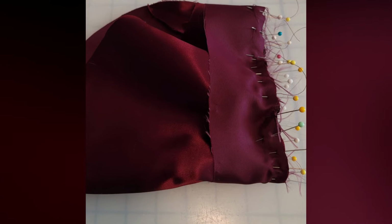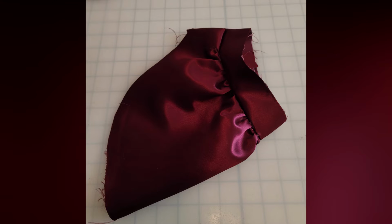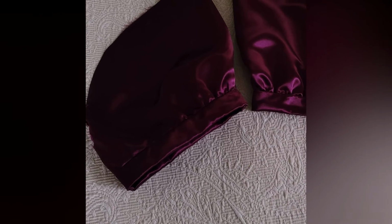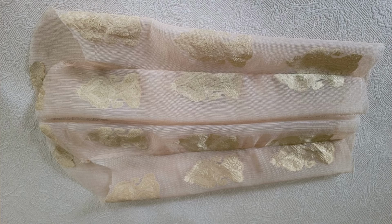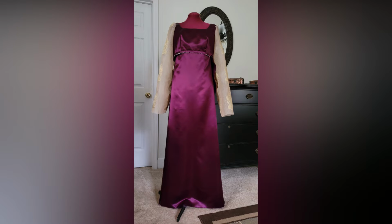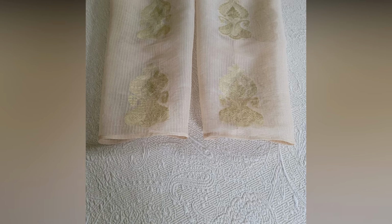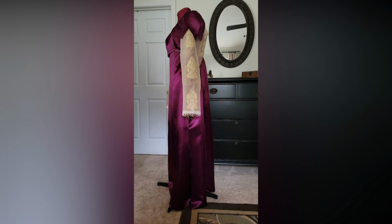The sleeve band is placed over the short sleeve with the right sides together and the raw edges even and pinned. The seam is sewn. Then the seam allowance of the other raw edge of the sleeve band is turned in and hand-stitched to the interior, creating a finished band. And repeat. The embroidered organza long sleeve is marked and sewn. A narrow hem is sewn to the wrist edge, and the cotton lace pinned to the sleeves for a final impression before sewing.